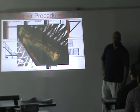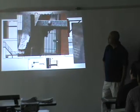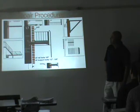It's a school in Jersey by the ocean, an elementary school. How much rust? 2 months. Ladders.